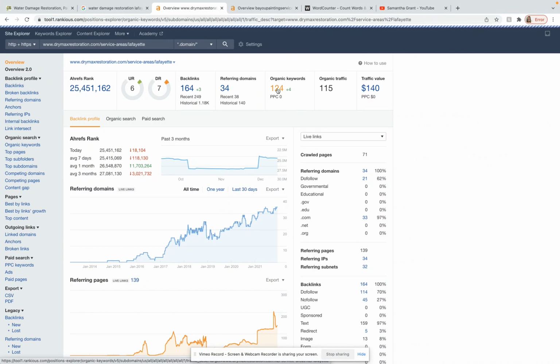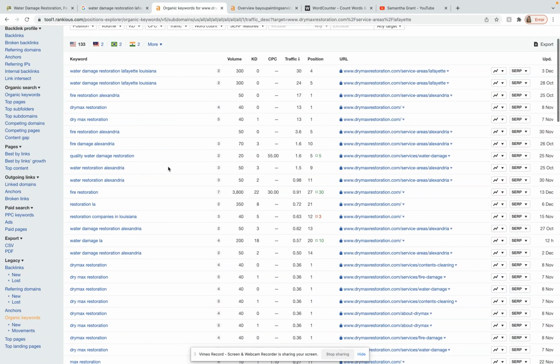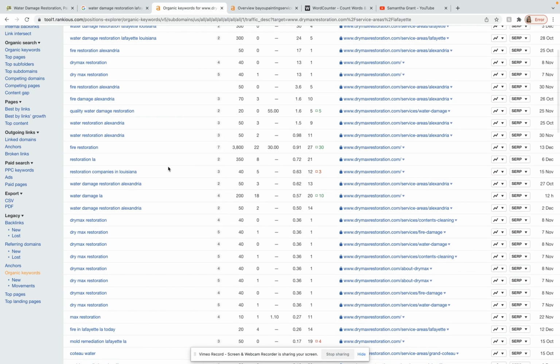And so we want to get keywords that have buyer's intent and are preferably location specific. So right here, it'll list all of the different keywords, how many people search for that keyword every month, what position they hold for that keyword on Google, and how much traffic they get every month from that keyword. So we can go through and pick which ones apply to your business, which ones bring in the most volume, and we can incorporate those into your content.